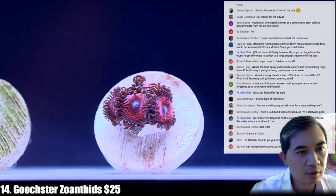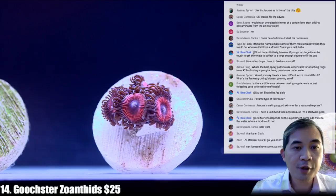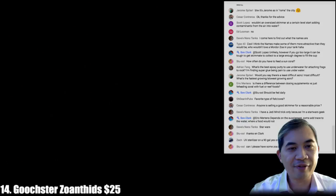So Adrian Fang, what's the best epoxy putty to use underwater for attaching frags to rock? I'm finding super glue a pain to use underwater. Yeah, super glue is not the best thing to be using underwater. I agree. If you're using super glue, I try to glue it to a dry piece of rock outside of the tank, then set it back in. But if you're looking for epoxy, they're all very, very similar. I wouldn't say I found one that I loved more than another.